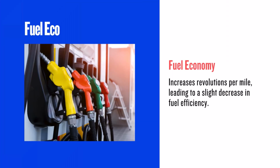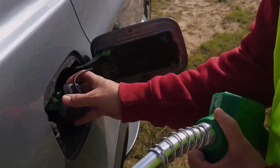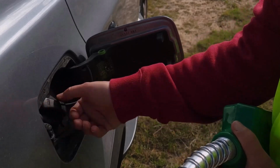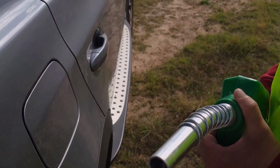Now, let's talk fuel efficiency. The 235/60 requires more revolutions per mile, about 21 more. This means your engine has to work slightly harder to cover the same distance, leading to a small decrease in gas mileage. While it might not be huge, it will add up over time.